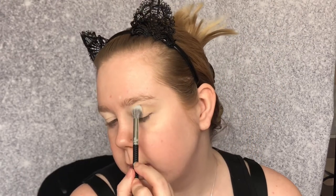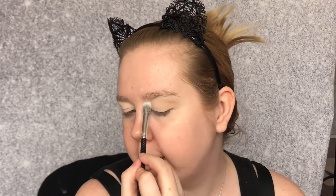I'm going to grab a nice big fluffy brush here. And I'm gonna start with putting natural in my crease. Yep, it is pigmented.